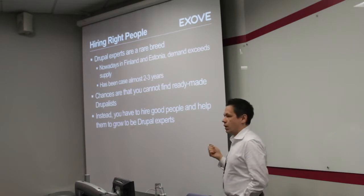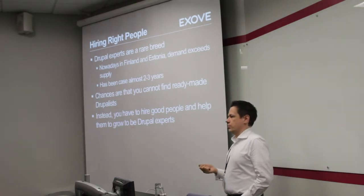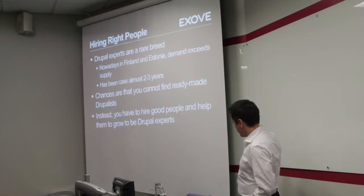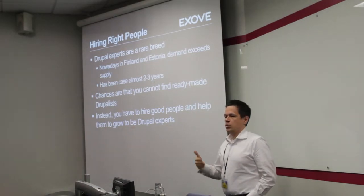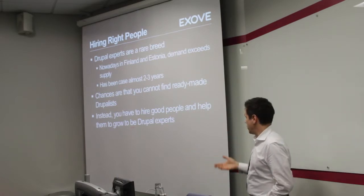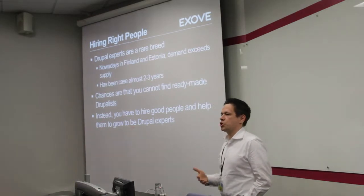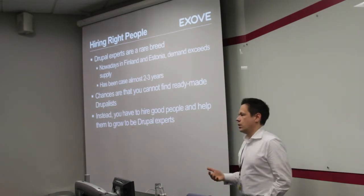In Finland, we are just behind Belarus in the amount of Drupal sites per capita. For some reason it's really hot in Belarus, but we are the second one, and that has led to a situation that there are not that many people available. I guess the same applies to the UK and most of Western Europe. In Eastern Europe, there seem to be a bit more people available, but that will change when open source breaks through and they drop a lot of the homebrew systems.